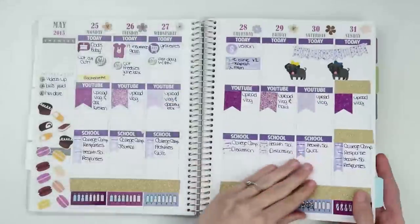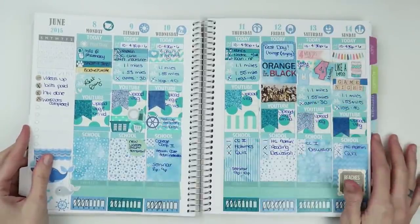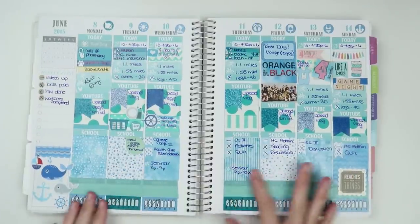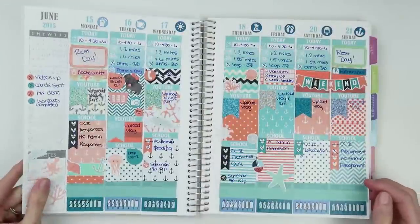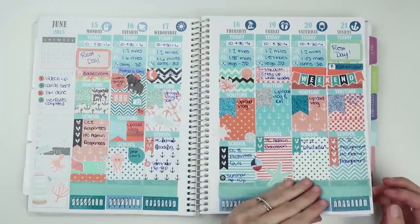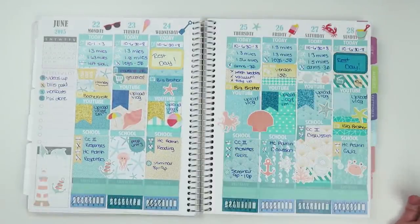Memories. Oh my gosh, look at this. My first no white space spread, almost. That's crazy. Look, this is old school. It's not even a kit. This wasn't even a kit, but this old school SPC stuff. Oh my gosh, look at this. And I was working out. Look at me go, guys. I was working out. These are so cute.